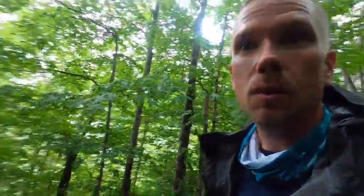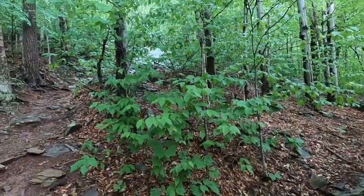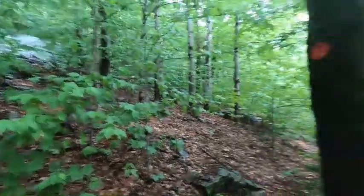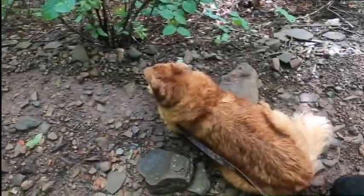Oh God, got a couple of switchbacks right now. We just switched up this way and now back up that way. It looks like a big boulder right there that we have to go up across. So, all right, let's keep going.